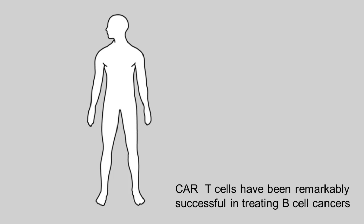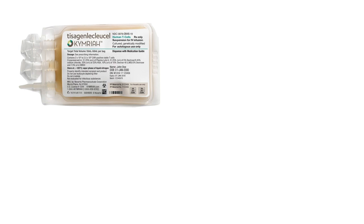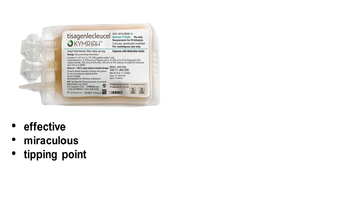So this has led to our current state where we have two FDA-approved cell therapies, both of which target B-cell malignancies by recognizing CD19. The advent of these approved therapies is really quite miraculous, and I think we're all here because of the amazing response rates that we see in treating these cancers with these products.